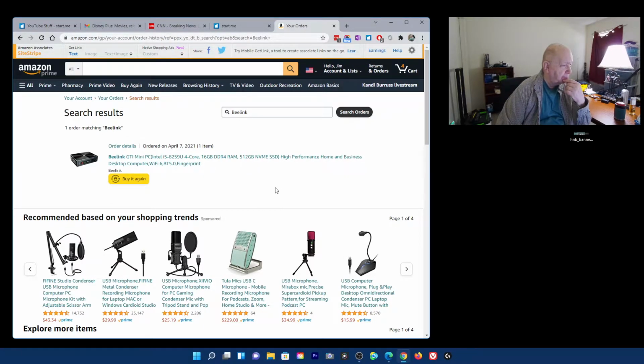So anyway, this Beelink is the GTI Mini PC, 4-core, 16 gigabytes of DDR4 RAM. What is it? So I have two 8 gigabyte chips. That's all they can put in there, 2 chips. So each one is an 8 gigabyte, and that gives me 16.